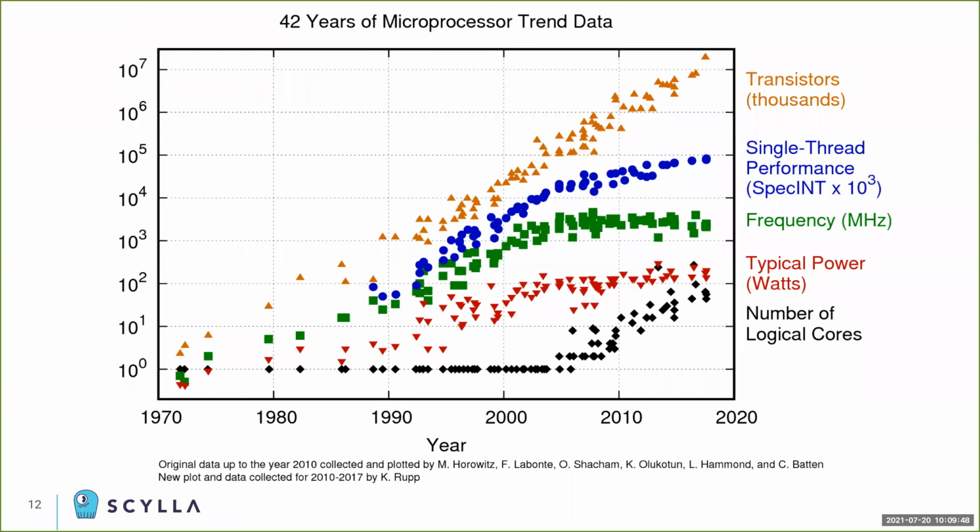But the picture gets a little bit more complicated since about 15 years ago. What happened is that you can see the frequency is basically leveling off. The CPUs are not getting any faster in terms of frequency. So we've been around the 2 gigahertz, 3 gigahertz mark for almost 10 years now.